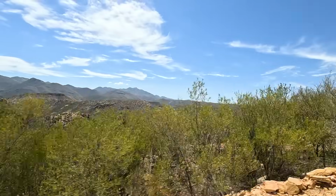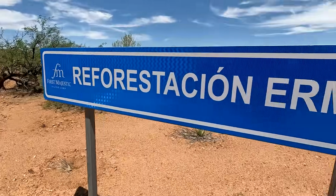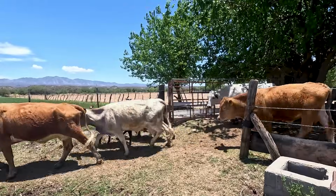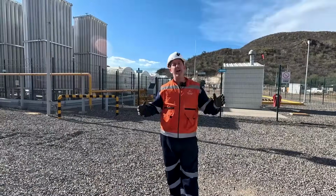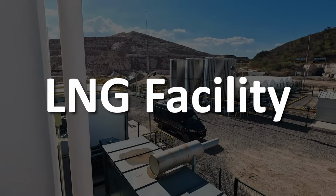But it's not all about just returning the land to the way it once was. On site, First Majestic has taken on initiatives that serve multiple purposes, one of which is the ESG angle. Here we are at First Majestic's LNG facility. They built this for two main reasons.